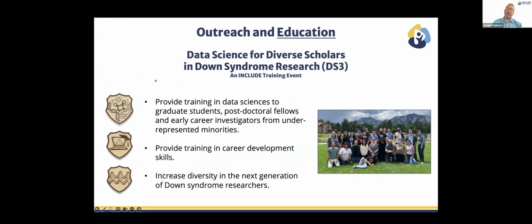Also, for those of you who have trainees that may benefit from greater data science literacy, the Include Project funds this Data Science for Diverse Scholars in Down Syndrome Research course. This is a 2-week immersive hands-on course during the summer at the University of Colorado Boulder campus. And we provide training in data sciences to graduate students, postdoctoral fellows, and early career investigators with a focus on those from underrepresented minorities. We also provide some training in career development skills.